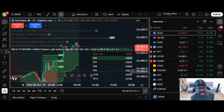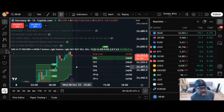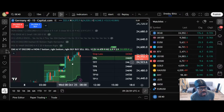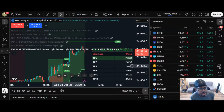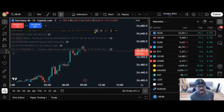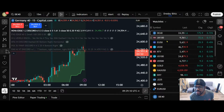As you can see right now, you're going to see exactly the TP zones here. Right now we're at TP6. We already had TP5 that was broken here. So that's pretty much the run-around in regards to all of the indicators. That's all of the indicators that we're going to be using here on our live.